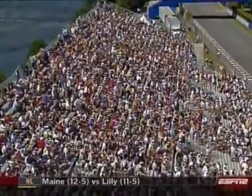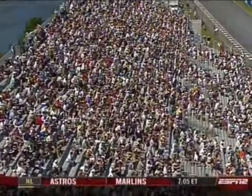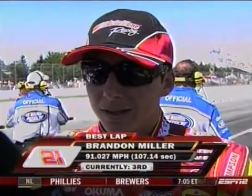As the second group gets ready to finish up the last couple of qualifying runs, let's go to Vince, with Brandon Miller, who qualified the 21 car for Kevin Harvick. Regardless of how fast you go during qualifying, Kevin still has to start at the back. So what's your objective as a fill-in driver during qualifying?